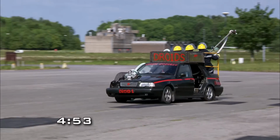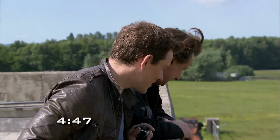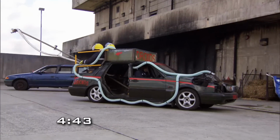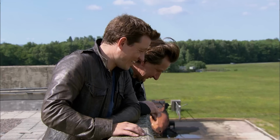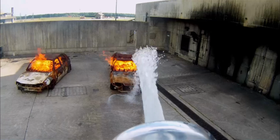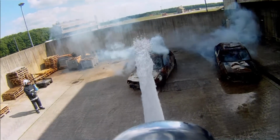Our family team are off and running. Nice and steady, Chris, nice and steady. Their approach is crucial. If they can position themselves in the middle of the cars, they'll be able to fight both fires from the one spot. You've got to get their angle of attack right. Stop! Pump on! Get it up now, get it up. The droids make mincemeat of the first car fire and begin to tackle the second.